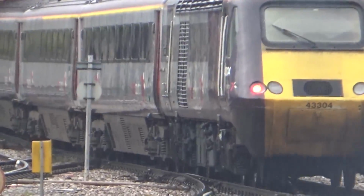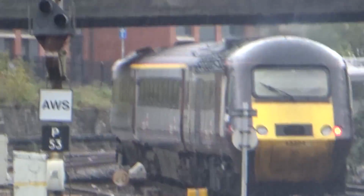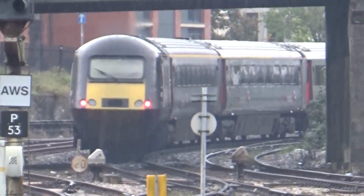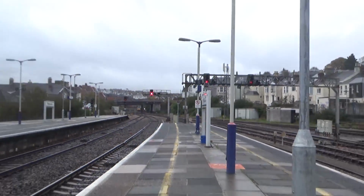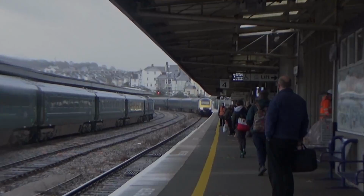It's in very poor condition. The CrossCountry logo has almost been blocked out by all the dirt and all the rust on it. Not very good. But anyway, I suppose that's quite difficult to remove. Don't know. They might have special equipment for it. Anyway, there it goes, heading to Leeds from starting here at Plymouth.